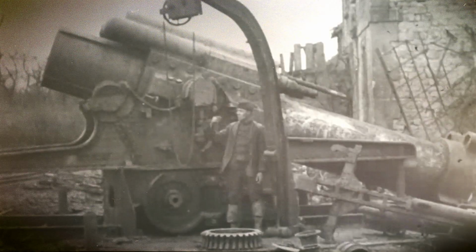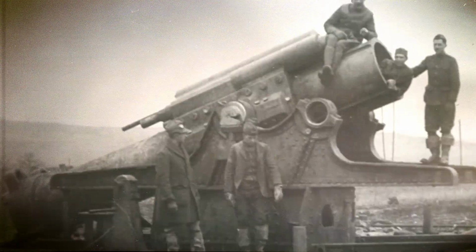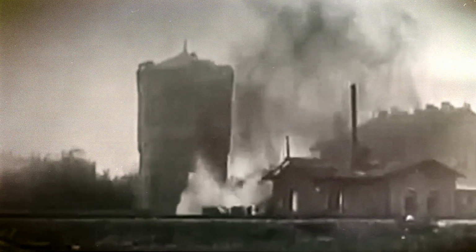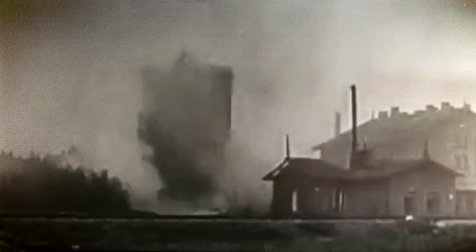Footage taken by the American forces at the Argonne Sector gives a glimpse of the sheer size and lethality of these colossal guns and their devastating shells. By the time World War I broke out, the Prussians were eager to put their new powerful weapon to the test.